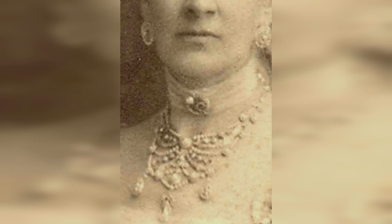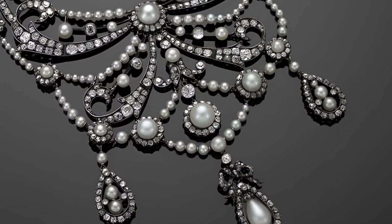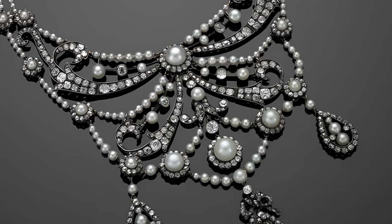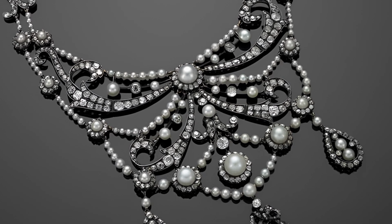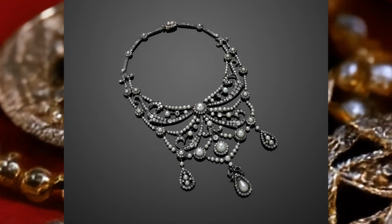Countess Lytton not only held a high social status as Viceroy of India and lady's maid to Queen Victoria, but was also the owner of this exquisite necklace, which was probably used in important ceremonies and receptions.